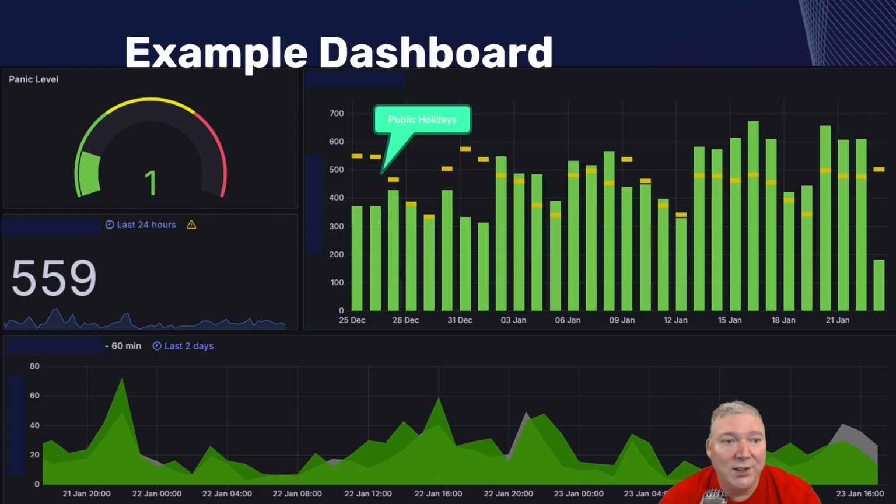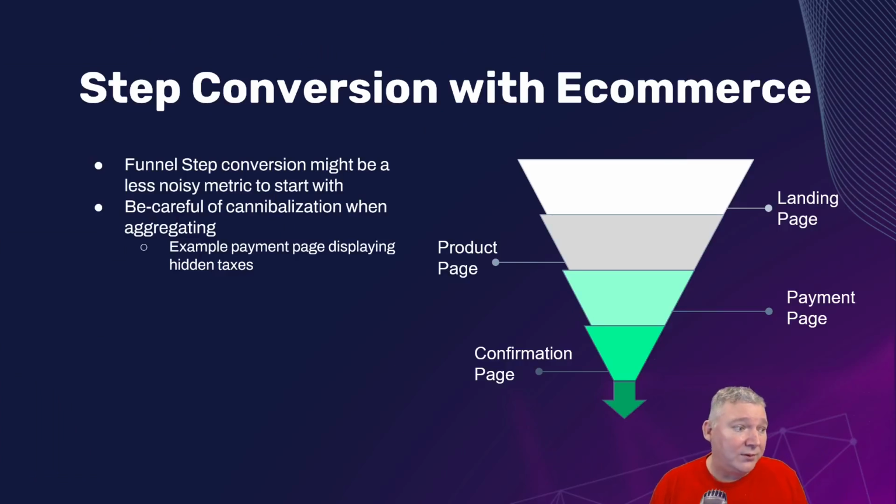One of the issues that you run into with using something like this is seasonality. So sometimes you'll get public holidays and you'll get dips, and you need to account for that. You could try and automatically account for that if you've got a lot of historical data, but what I tend to find is, it's just something you say, well, that's a public holiday. It happens a couple of times a year, and you just move on. It's not worth automating. So that's an example. I'll continue with the example of e-commerce as well.